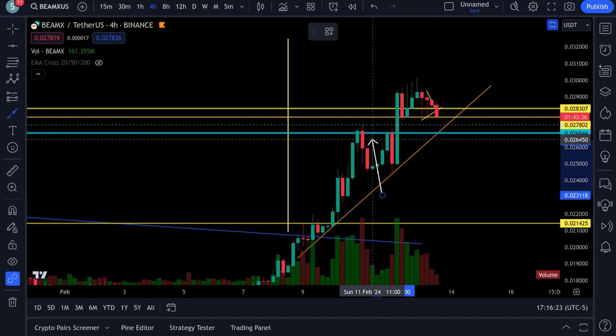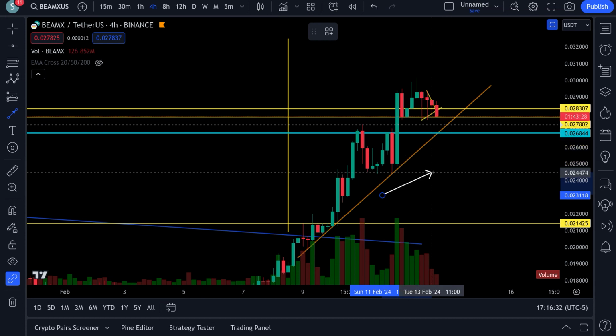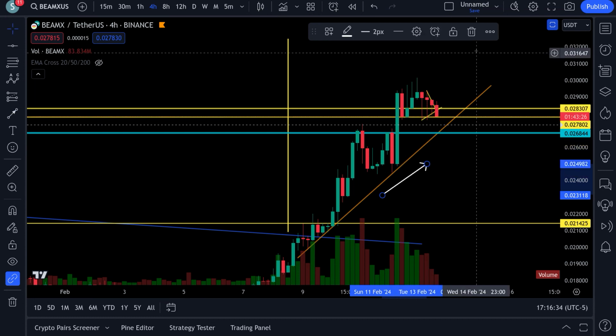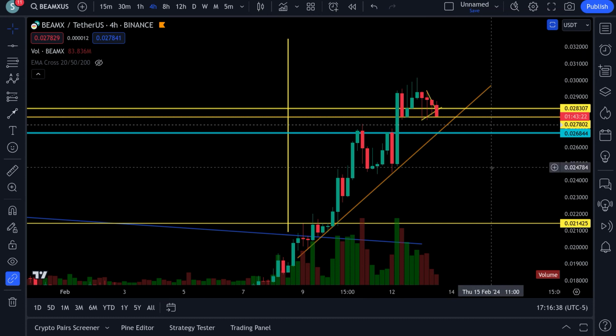Had this resistance right here and here. It broke it. Now it's coming back down. It's probably going to retest it now as support and get a bounce off there. We're going to take a look here in a second and see if we're going to reach up here higher. But right now it looks like a little bit of a pullback.